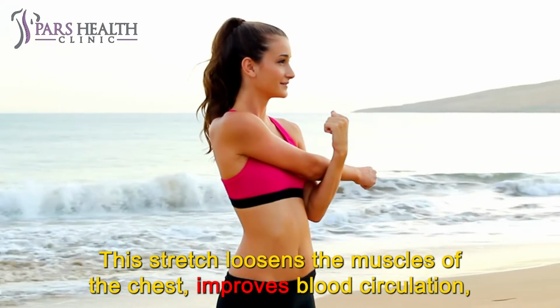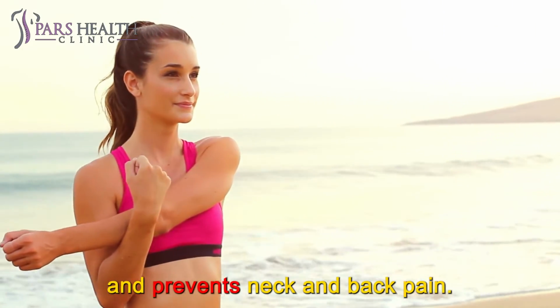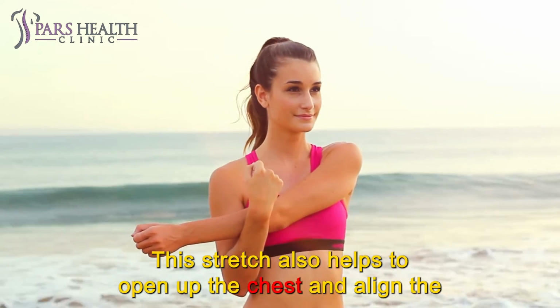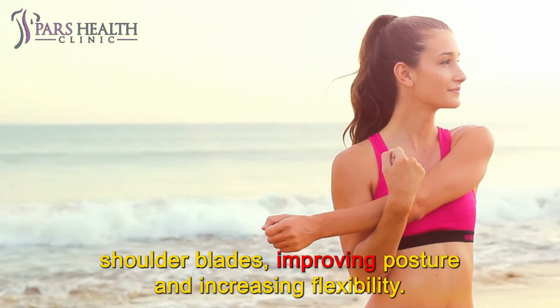This stretch loosens the muscles of the chest, improves blood circulation, and prevents neck and back pain. This stretch also helps to open up the chest and align the shoulder blades, improving posture and increasing flexibility.